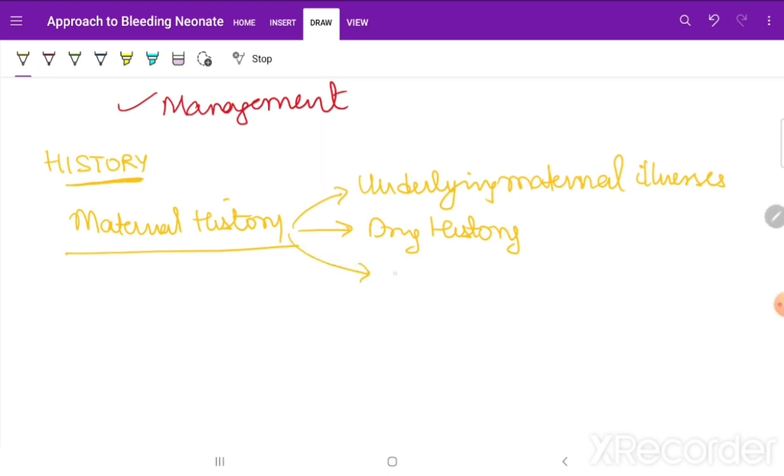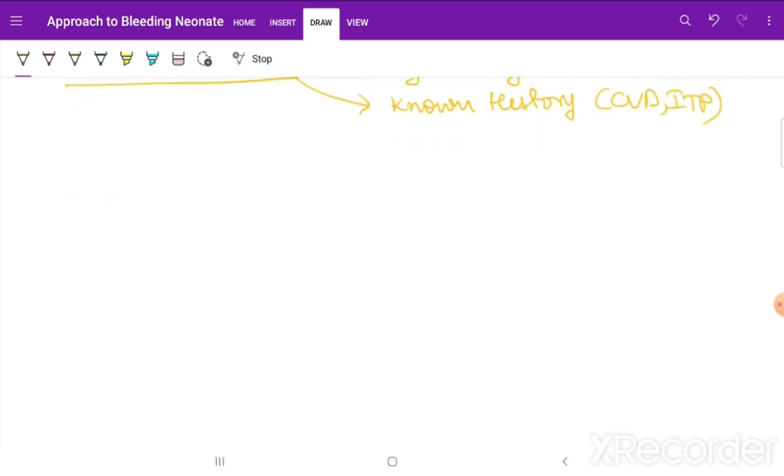Or the mother herself is a known case of some disorder, like a known history of collagen vascular disorders, all right, or past history of ITP in the mother. So all these could be a contributory factor to the bleeding in the neonate. Then next, coming to birth history.